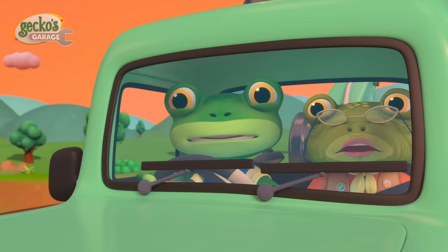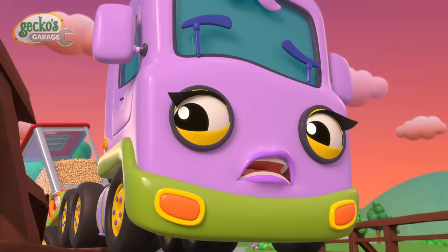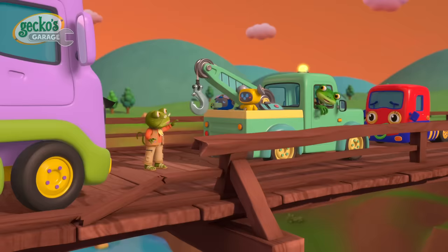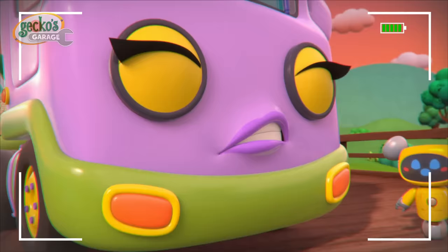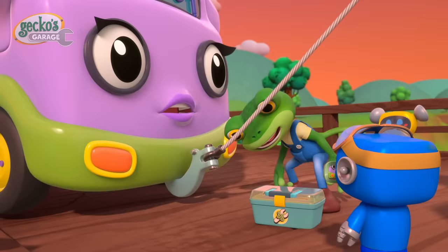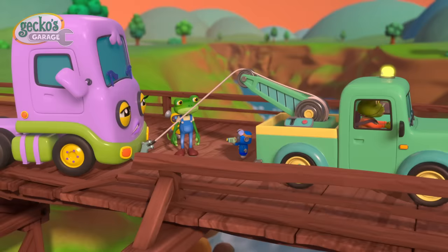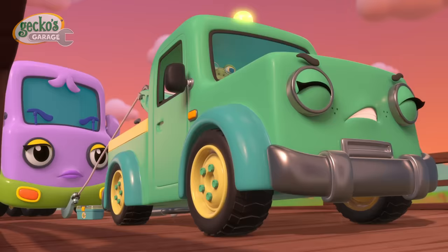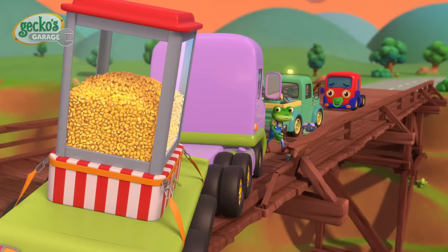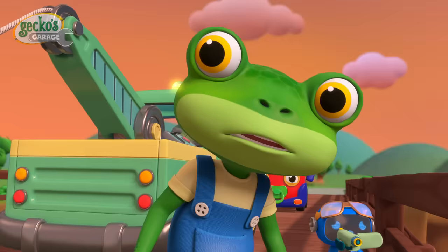Drivers! Mummy truck could fall into the river! Whether friends or family in need, us geckos help with care and speed. All set, Grandma! It's not working! If only her trailer were lighter! That's it! We can lighten Mummy Truck's load if we pop that corn!